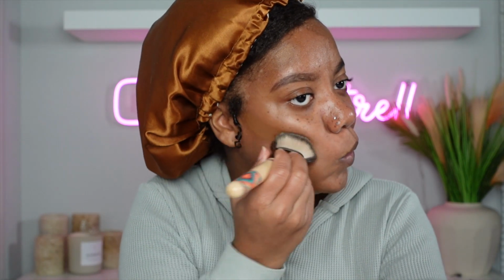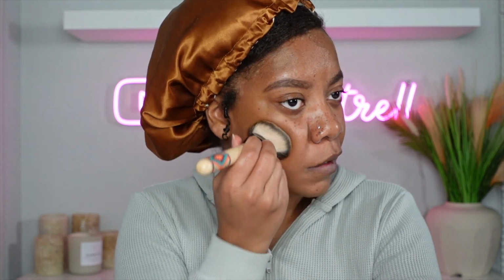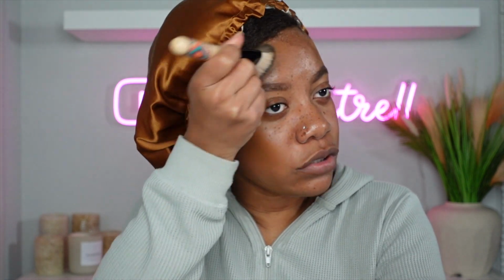So we're gonna use it today, and we're gonna just contour our face. This is not gonna be dark enough. It'll be dark, but not dark enough. Yeah, because you can see on my forehead, like this thing there blended in. I'm gonna just go ahead and blend out this contour. It's a bit creamy. I don't know if I should have used this for that.